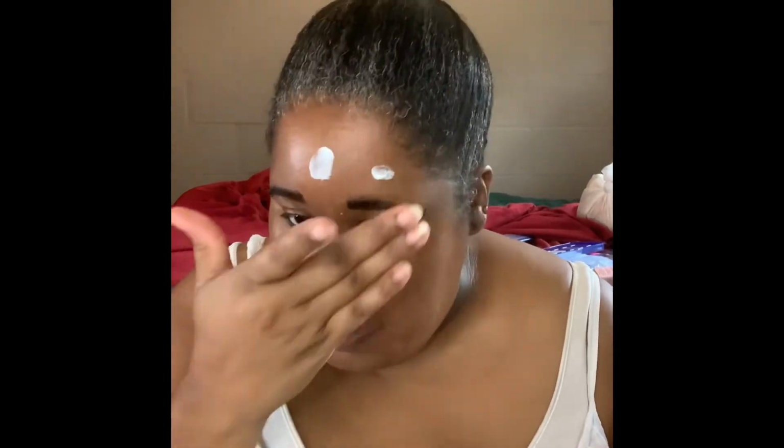I make sure it's around my mouth area, my nose, all up and through here, because that's where I be oily, baby. The oil be for real. Well, I might not have to put on any foundation. Look at my hands. I probably should have put on the primer first, but hey, whatever.